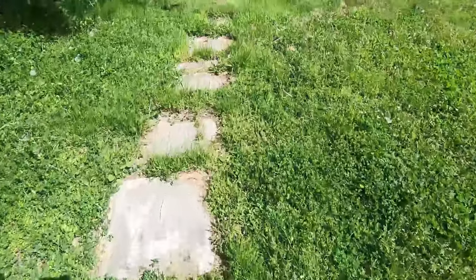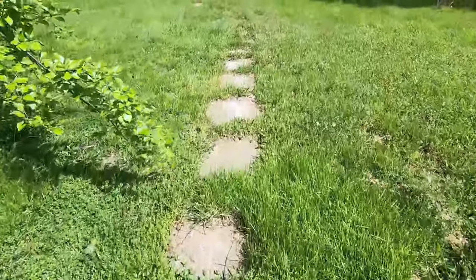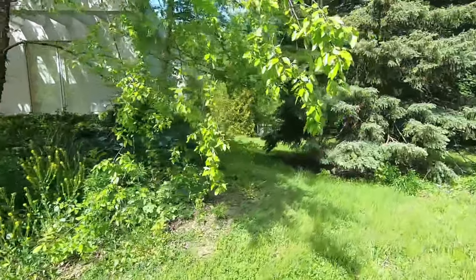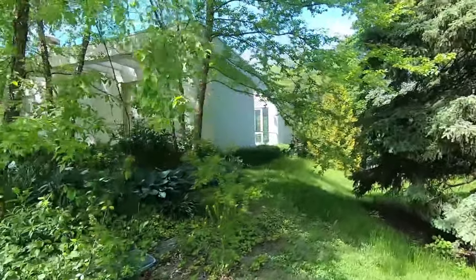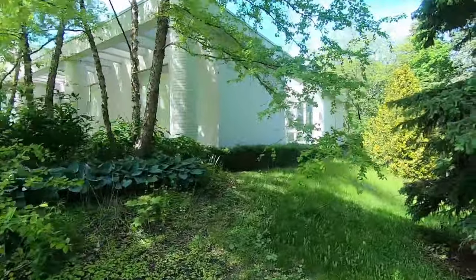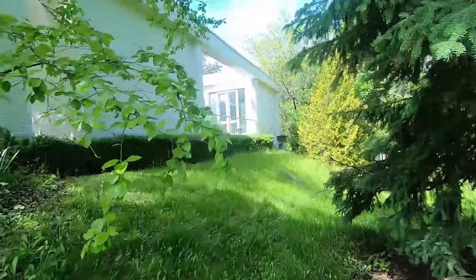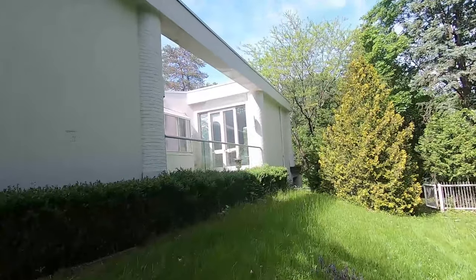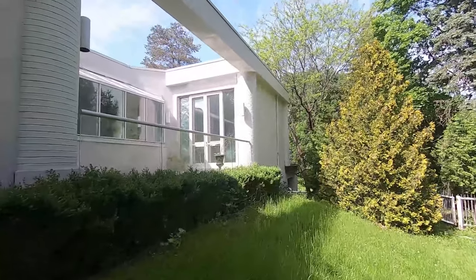So what we're going to do is go to the other side of the house. Alright, I'm about to follow where these guys are going, because there's a skunk right here. I don't want to run into the skunk. Look at this. This is amazing.